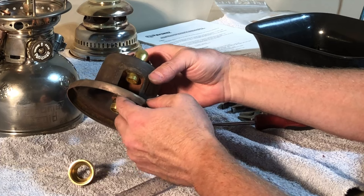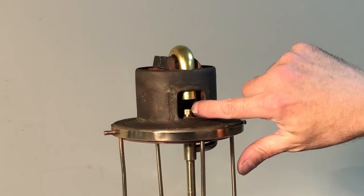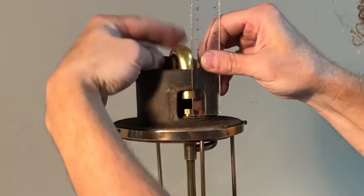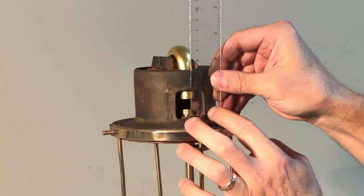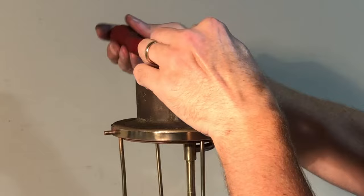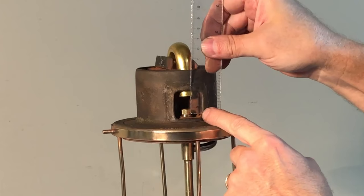So we'll put this on top here, and on a 500 candle power model, the gap between the jet and the J-tube needs to be, technically, 14.2 millimeters. I'm just gonna set it as close as I can to 14. A little bit awkward here. That should be 14 there. And we just tighten the screw and that locks it in. Now that we've got that locked in, we'll go ahead and measure again. And yep, that's 14.